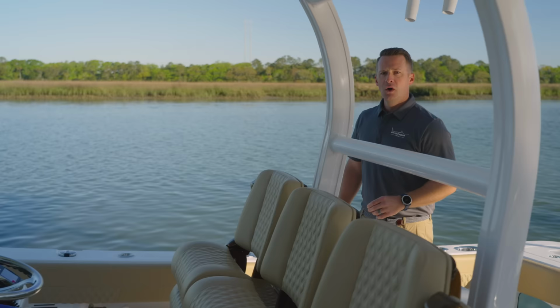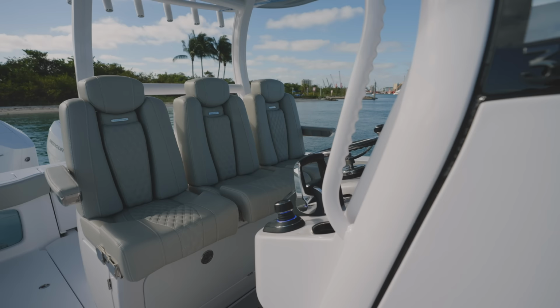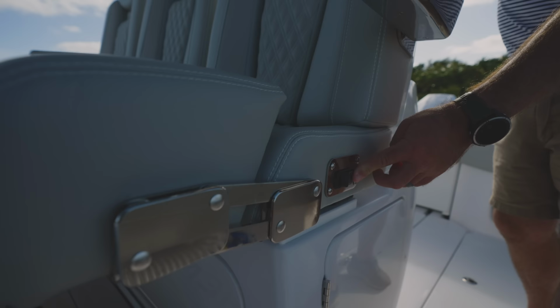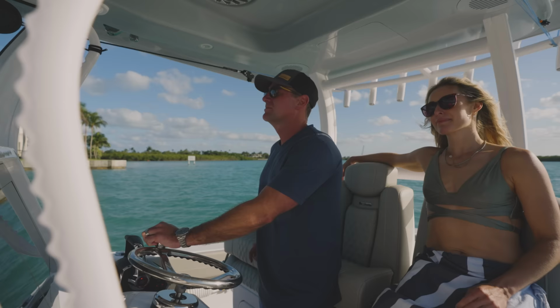Walking around the leaning post reveals the standard triple captain's chairs. The chairs feature ergonomics and shaping inspired by luxury sports cars. Each one is installed on an electric slide that allows each passenger to find the perfect distance from the helm. These features provide outstanding comfort for the captain and two passengers on those long runs or when simply cruising around.